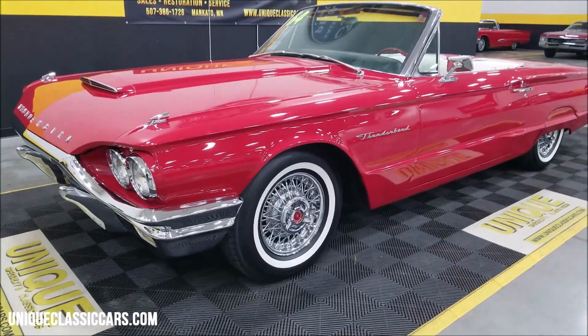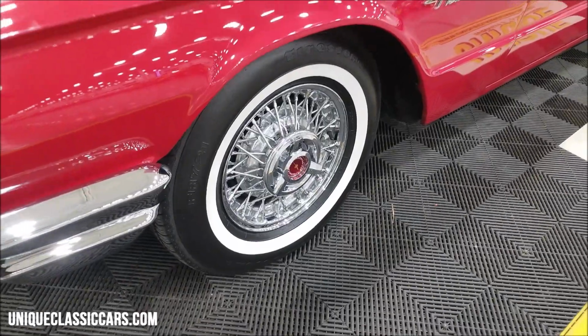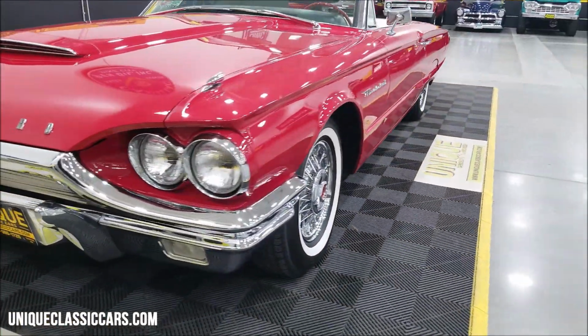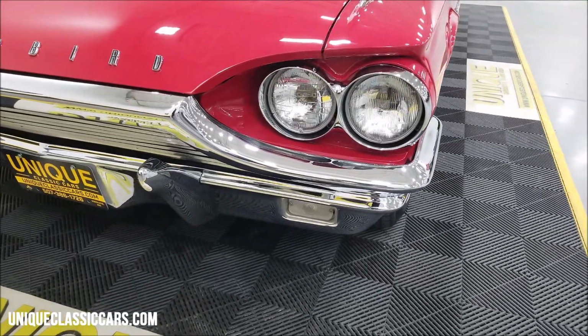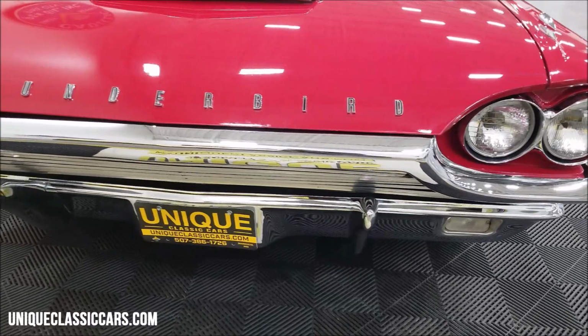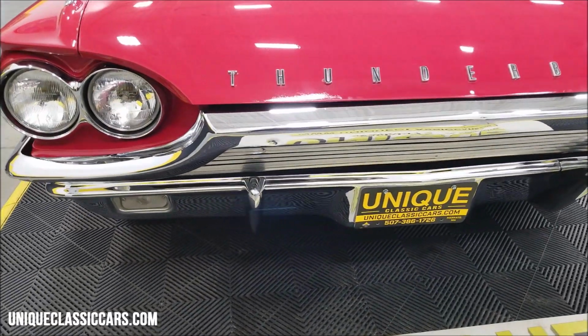The wheels, that is a spoked wheel. That is not a wheel cover, FYI, riding on the whitewall radials. Let's go ahead and take a look at the front end and the chrome on this car. Bright work around the headlights. Of course, the Thunderbird script on the front of it. As you can see, chrome is in nice shape.